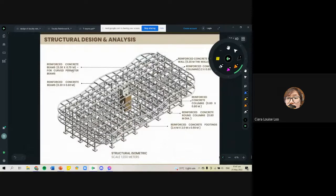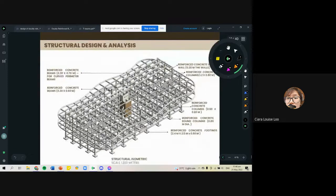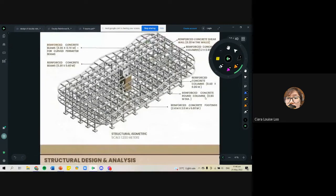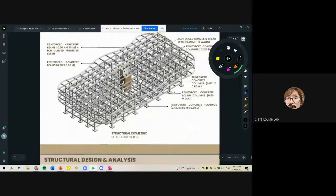So I have 0.3 by 0.17 meter beams, and then 0.3 by 0.6 concrete beams, and then I have a 0.3 m thick concrete shear wall, and then I have 1.2 by 0.8 meters concrete columns at the center, and then I have smaller concrete columns, 0.6 by 0.8, and then I have a diameter 0.80 meters round columns at the perimeter of the structure, and then my footings are 2.4 by 2.0 by 0.6 meters.